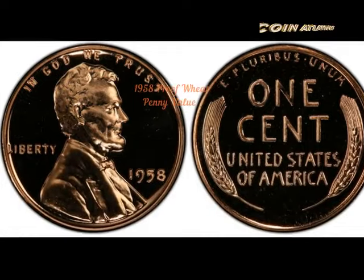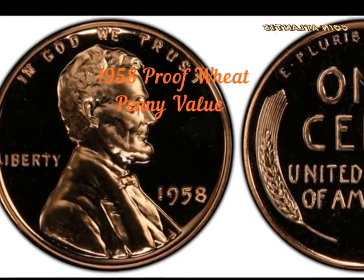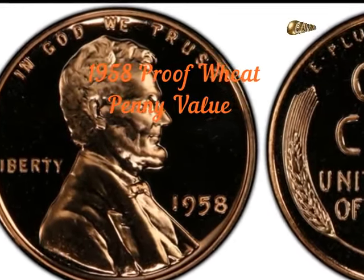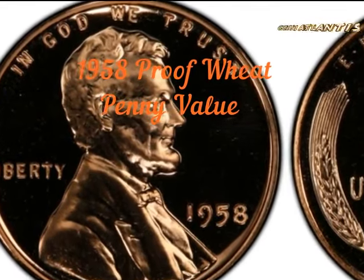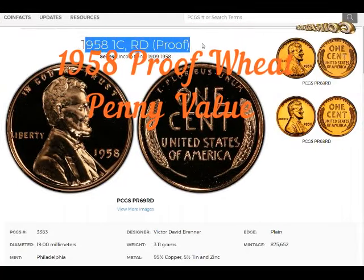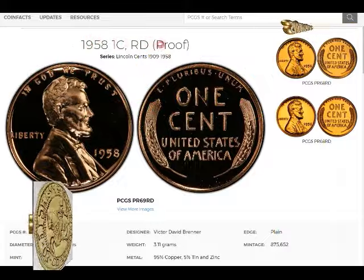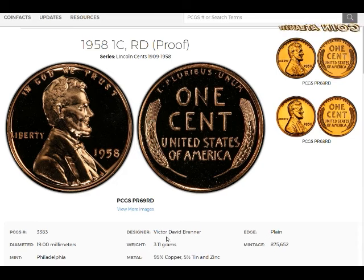1958 proof wheat penny value. The Philadelphia Mint decided to reel the numbers back, settling on a 30% reduction and a final mintage count of over 800,000 pieces minted for the 1958 proof wheat penny issue. The reduction did not affect the availability of these proofs, being plentiful in red varieties. There are also plenty of cameo examples for choice collectors, and ultra-deep cameo specimens are enough for those who are willing to shell out the money for it.